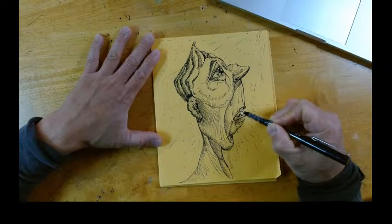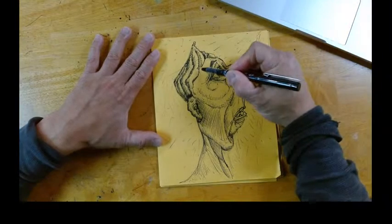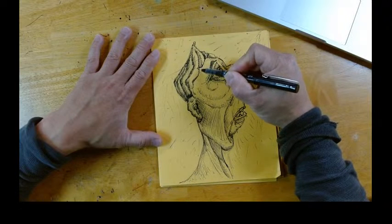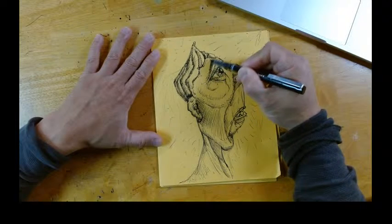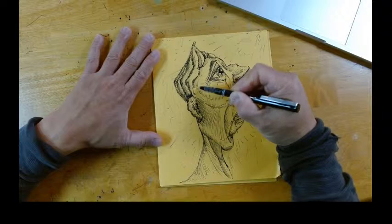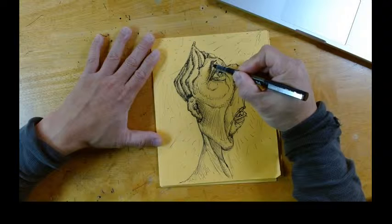There you go. I think we're almost done. See, I'm using texture to define the shape. I'm using outline to define the shape. From the temple, I'm going to just add a little bit more marks to indicate it's getting close to the hairline. Sometimes your hatch lines can be slightly curved.